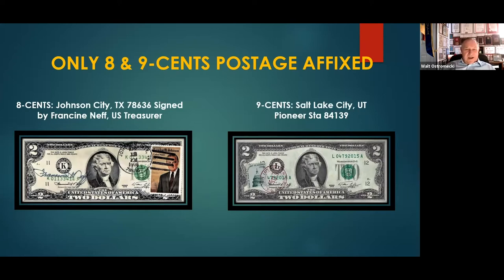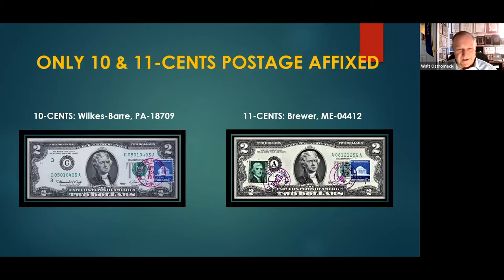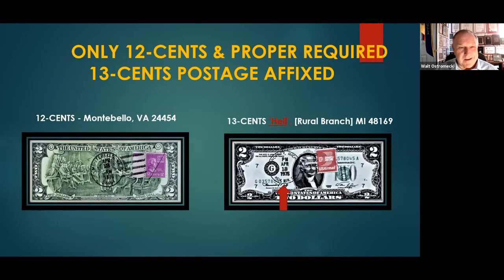And that's also signed by Francine Neft as a courtesy autograph. On the right, 9 cents, Salt Lake City, Utah, Pioneer Station. Still haven't seen 13 cents yet, do we? Well, we have here on the left from Wilkes-Barre, Pennsylvania, a 10 cent one. And 11 cents from Brewer, Maine. Don't know why they did these, but people must have had fun with them. And then a 12 cent one, look at that, Montebello, Virginia.